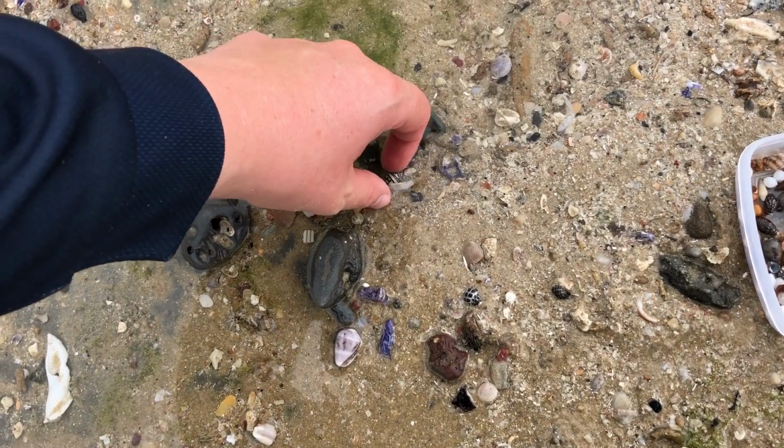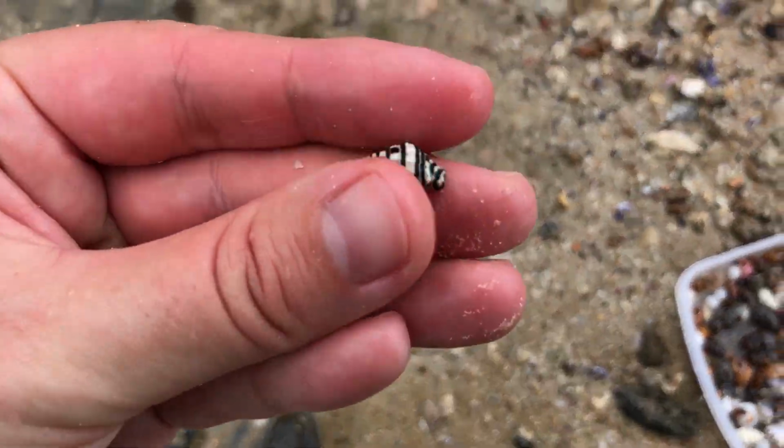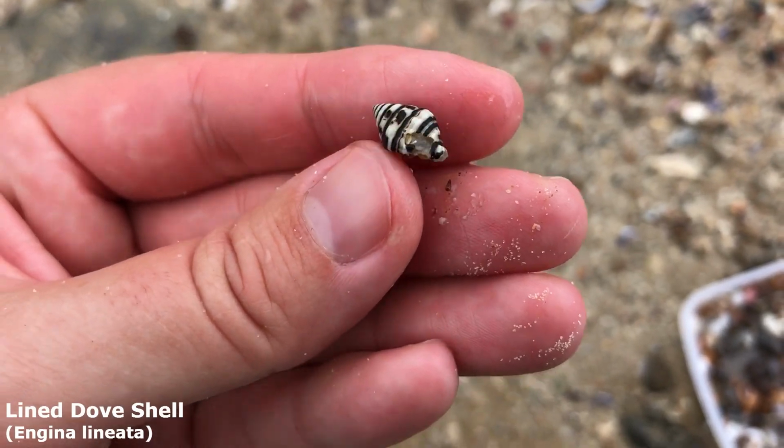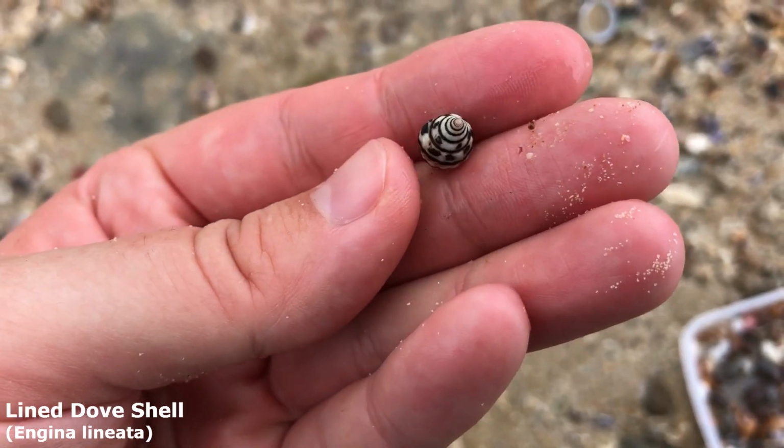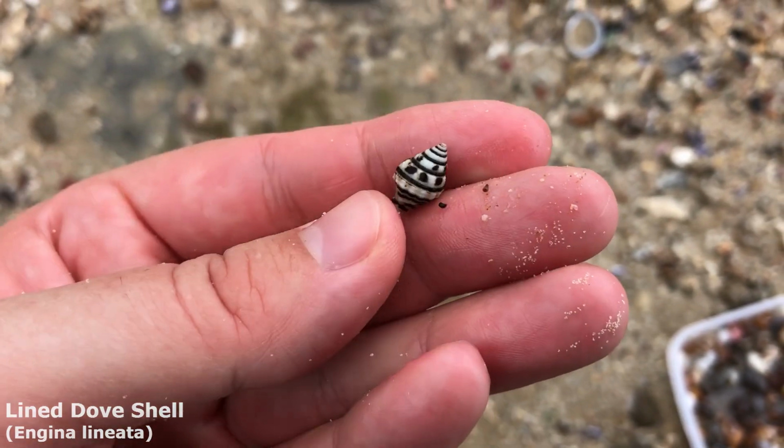Oh, that one is an extremely uncommon shell. Hello. I've only ever found like a very slight handful of these. He's a little bit broken on that lip, but I'm still going to take him. It is a lovely lined dove shell.